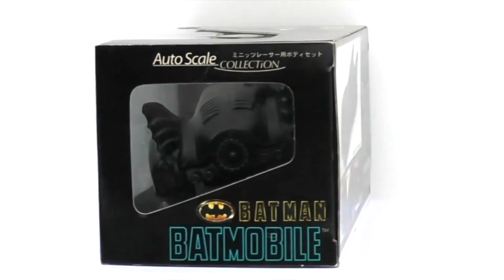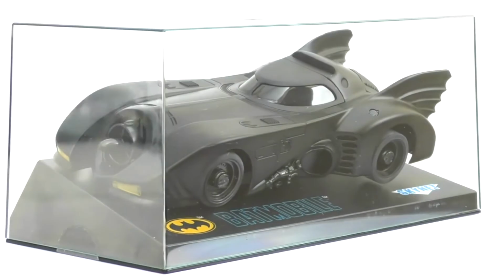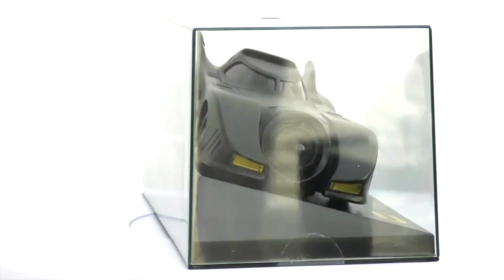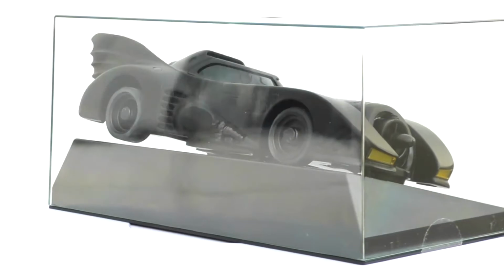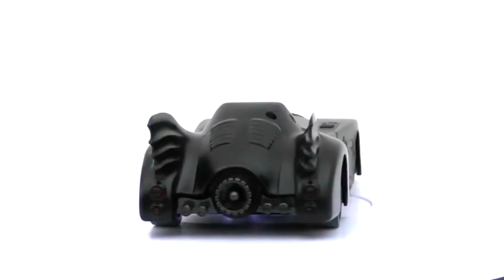So yeah, let's get out of there, onto the stand, guys. Have a look at it. Okay guys, so that's the Batmobile. I'm taking out this case right now. Just one little twirl with the case on, and then we'll get it out. So yeah, put it on display for the first time ever out of this case.